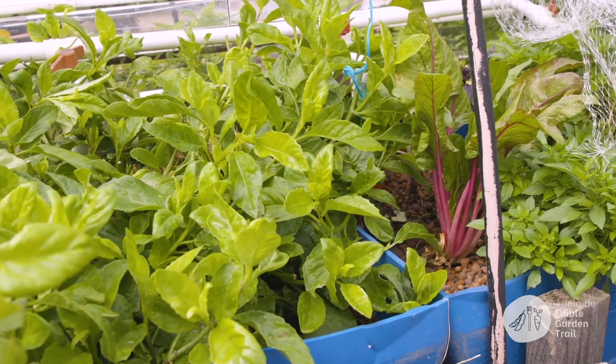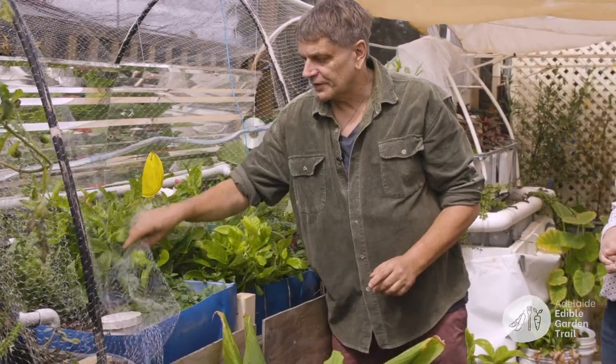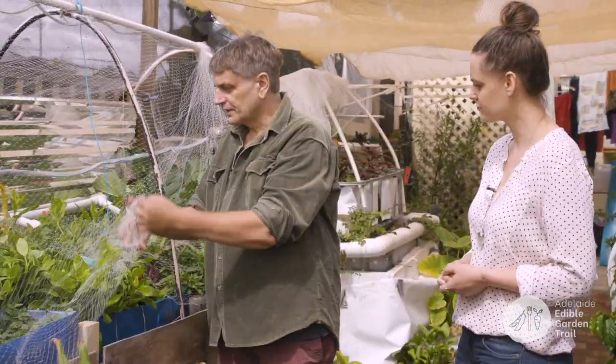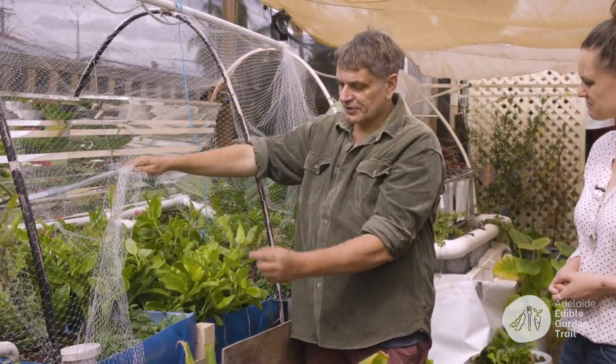Yeah, they love it. So it grows a lot quicker here than it might in a bed situation? Grows quicker, definitely. Faster. You've got to pay more attention to the nutrients in here, though, a little bit, because you tend to run short of nitrogen and stuff like that. But as you can see from this longevity spinach, a lot of interesting things like it.